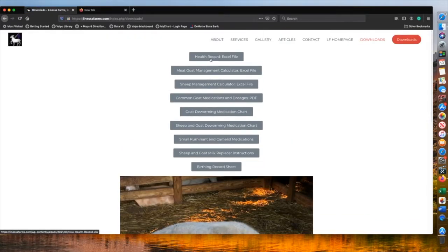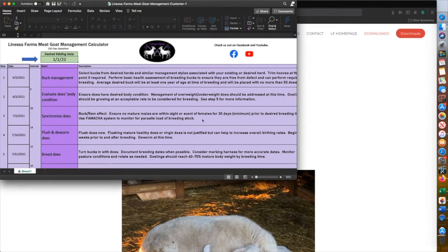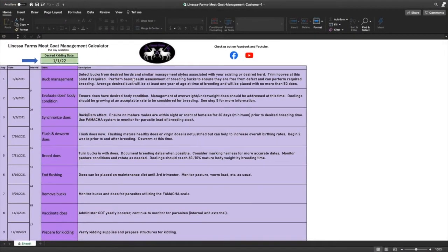So in this case, I'm going to go to the meat goat management calculator. It's the second one down here. There's also a sheep management calculator as well. They're both pretty much the same. And I'm just going to click on the meat goat manager. You can open this up or save it to file depending on if you want to open it or share it with a friend. This is an Excel file, so as you can see, we've opened up our Excel file here.